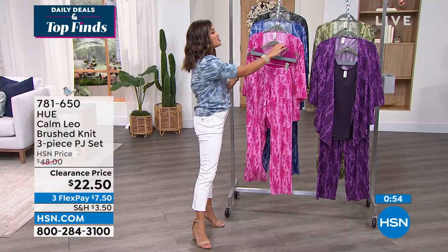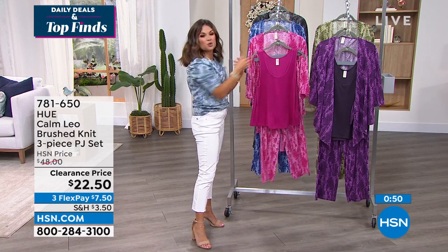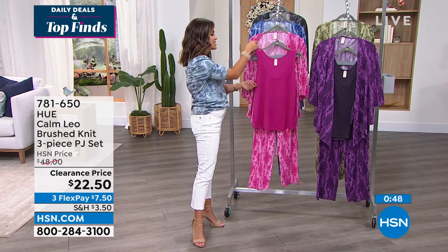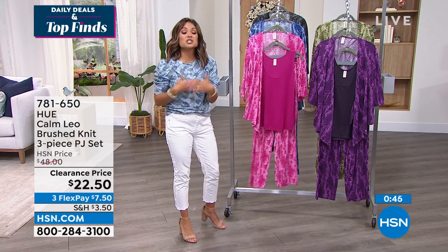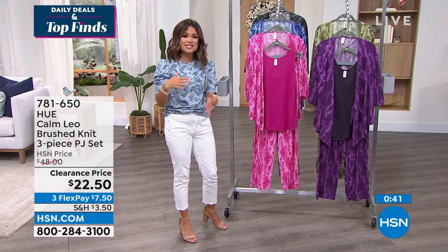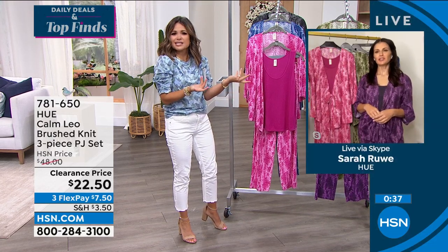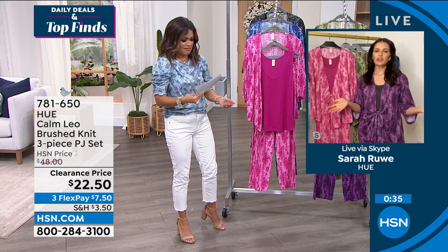So just easy dressing. If you want to look beautiful and elegant, maybe you want to refresh what you're wearing around the house. There's something to be said, Sarah, about when you get home and you change into something comfy. Does it drag you down? Is it mismatched? It's stained. It's got little holes in it. Elevate it a little bit. Treat yourself at a price absolutely like this, for three pieces. It makes you feel great.